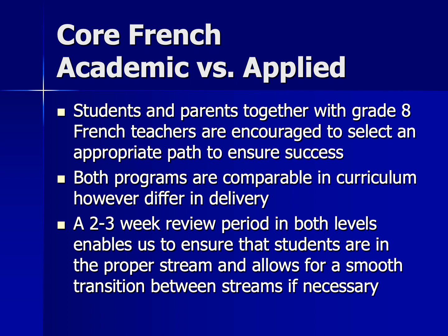Both programs are comparable in curriculum, however, their delivery and the pace of the delivery of the curriculum is different. In order to allow students to decide whether they have chosen the correct level, both the academic and applied courses here at Gonzaga have a review period where similar curriculum is being reviewed. This would allow a student in the academic stream to decide together with parents and counselors to take French at the applied level if academic seems a little difficult, and vice versa for applied level students who find it a little easy and would like to challenge themselves and take the academic. A 2 to 3 week review period allows students to easily transition from academic to applied or vice versa.